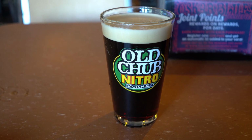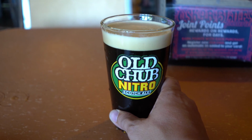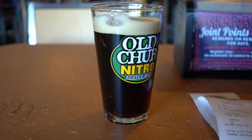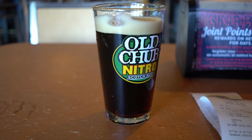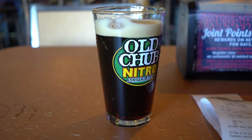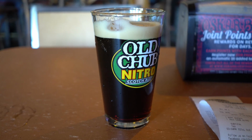I ordered the Old Chub Nitro. It comes in its own glass, all of their beers do. It is a Scottish ale. So interesting fact about Nitro beer, it's actually from Ireland, that's where they first started doing it, but the reason they do it is nitrogen adds a little bit of bubbles to your beer, but not nearly as much as CO2. CO2 gives you quite a bit more gas, and it's also more acidic, so Nitro beer gives you less of a bitter taste.